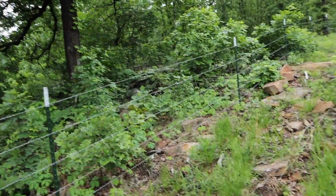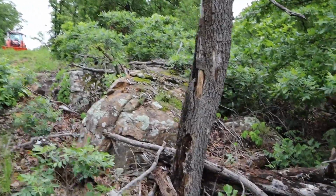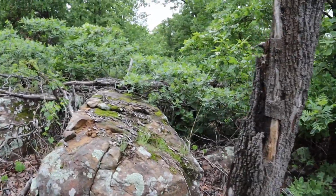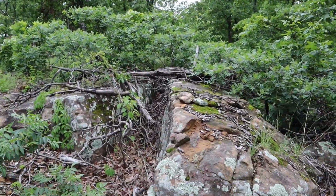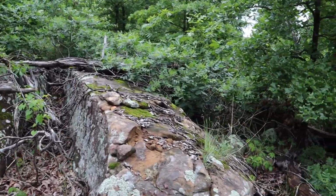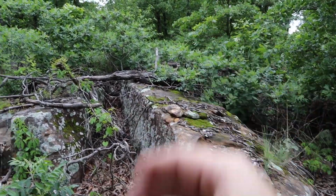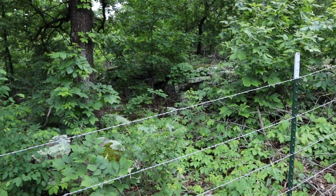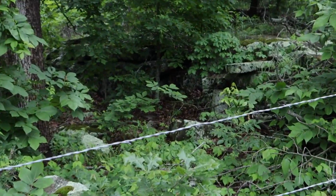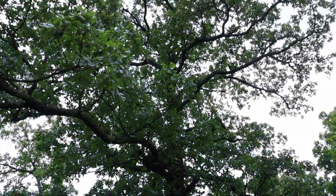So real fast, I wanted to show you, it's pretty steep right here, but it's because we have these natural rock platform boulders, and I don't even know if you can grasp how large that rock is, but it's huge. And so this is a rock shelf that kind of runs all the way down here. You can kind of see it right through there like that. Man, that's pretty. You can see that rock shelf right there underneath this great big oak tree. It's just really pretty, and it's starting to mist.